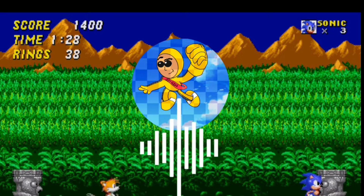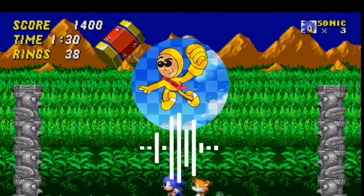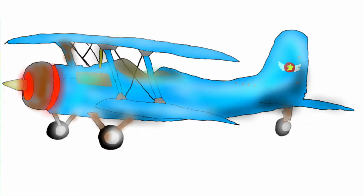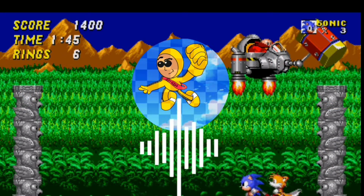The next thing I want to show off is the designs for the Tornado. Yes, there's multiple designs for the series. I do prefer the design of the red Tornado. I do, however, like how kind of oldish and rustic the blue Tornado looks. I think it adds a lot of charm to it.